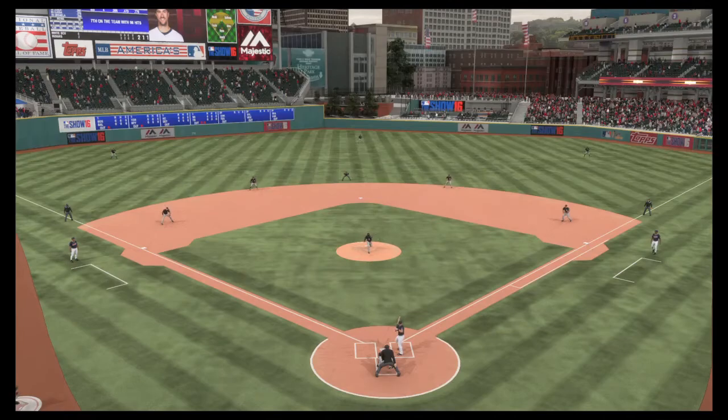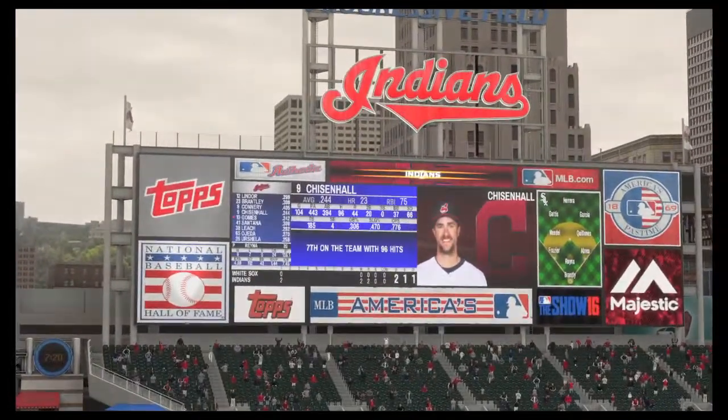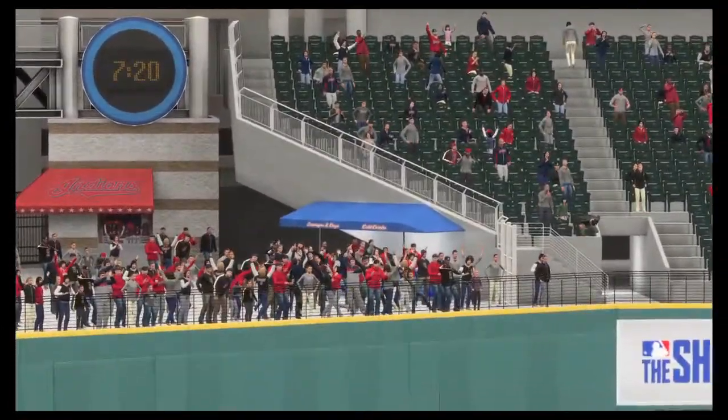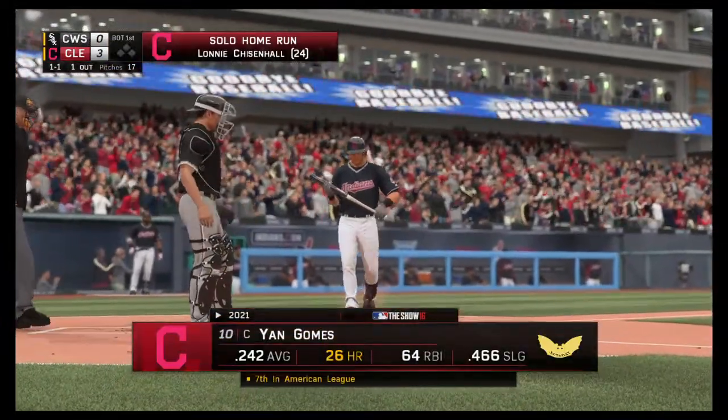And early on here, he's having real trouble locating his pitches. I mean, this is another pitch that's biting off way too much of the plate. And they've roughed him up for 2 home runs already, and we're not out of the first yet.